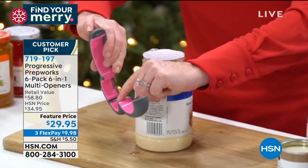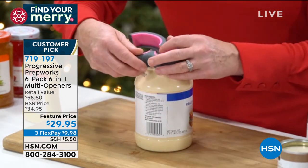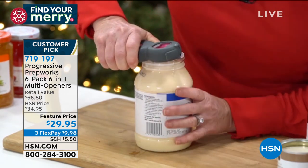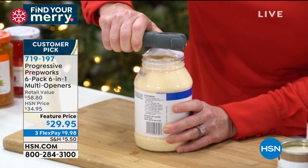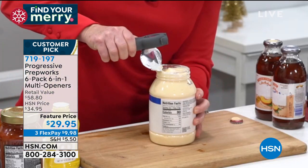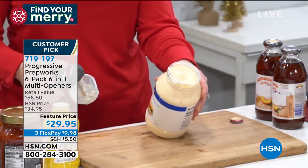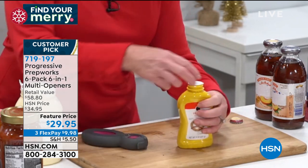I'm gonna take this little groove right in between the big and small circles, and I'm gonna use that to grab that tab. So rather than grabbing it with my fingers, I'm gonna grab it with the multi-opener, which means if you can't get your fingers around it, it's no problem. This will do the removing for you. And look at that. It will go all the way around and get it completely open. I'm gonna show you again with the mustard, because that's the really hard one to grab.